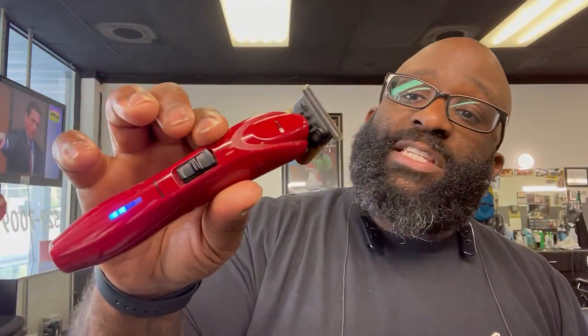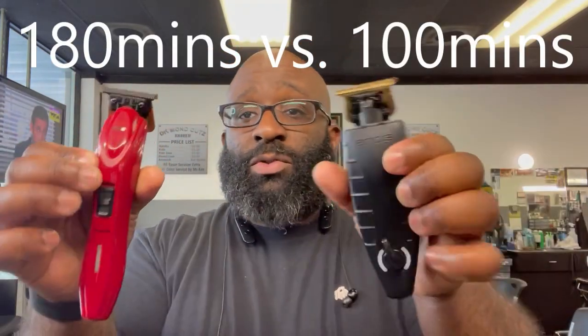Not only is this giving you 3 hours of runtime, it lasts a lot longer than 3 hours. This is me after 2 weeks of use. I haven't had to charge them fresh out the box. I ain't had to put them on a charger. Babyliss win in that aspect for sure, right? 100 minutes versus 3 hours. Which one you gonna go with? You got that, right? Let's see what else we got to compare, right?